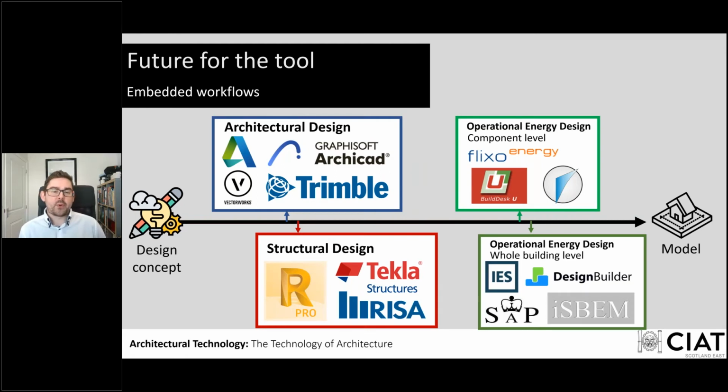So this is a workflow that represents a simplified pathway that many of us will be familiar with. And because we're talking about a digital tool here today, this list only shows the common or indeed the compulsory software within the construction industry that plays a valuable role within aesthetic design, structural design, and operational energy design, with an emphasis on safety and designing for lower operational carbon emission targets.